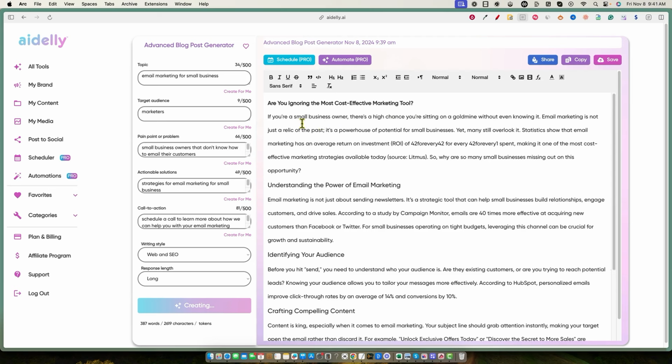Right over here we have, are you ignoring the most cost-effective marketing tool? If you're a small business owner, there's a high chance you're sitting on a gold mine without even knowing it. Email marketing is not just a relic of the past, it's a powerhouse, blah, blah, blah. Statistics show that email marketing has an ROI of 42 for every 40. So we've got some weird kind of stuff going on right there that needs updated or changed. There are sources being cited right here. That's probably a good thing. Wherever they're getting the content from, it might be factual. You might want to go and check that.